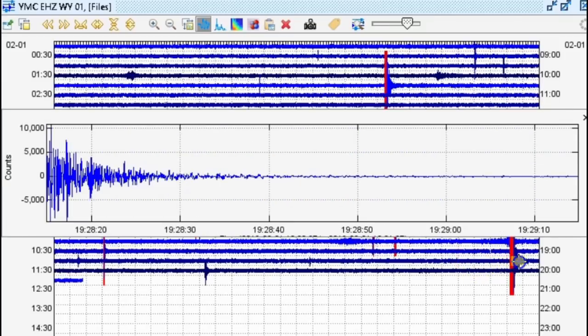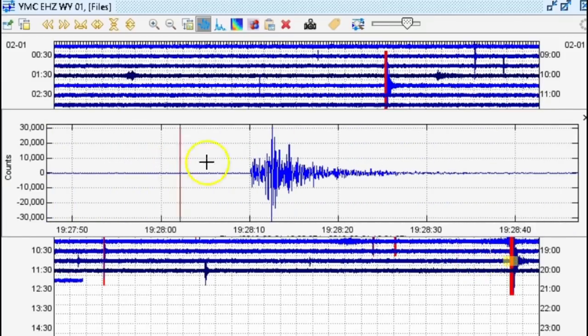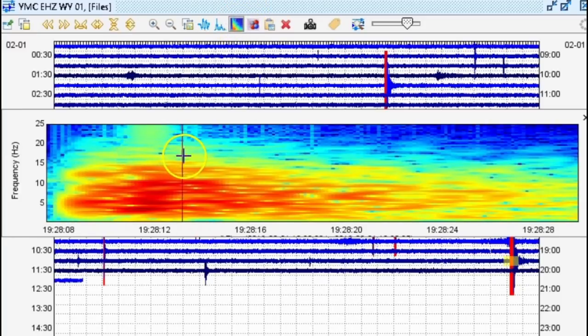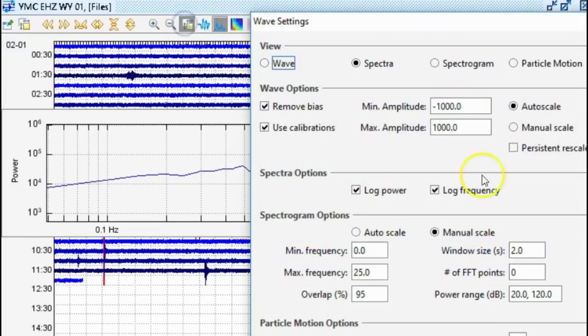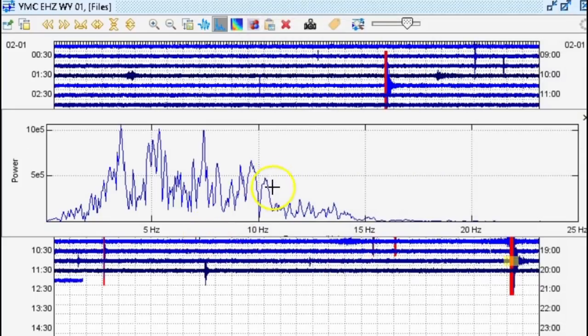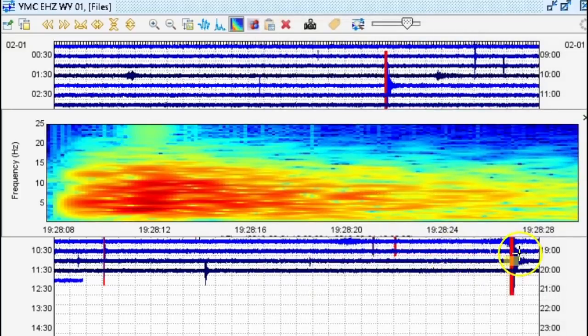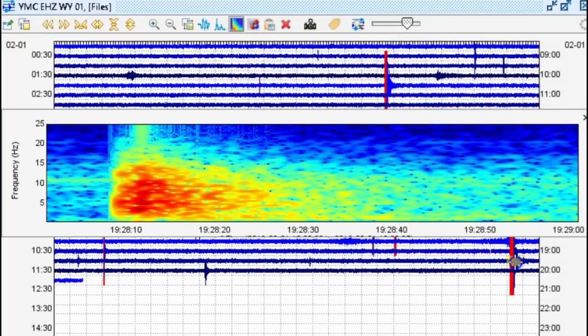And here's the magnitude 2.1 that just struck at, I believe they said, 7.3 kilometers in depth. Here's the spectrogram. Notice dominant frequencies seem to remain below 15 hertz, but I do not like to use the spectrogram only for dominant frequencies, so we have to check out the spectra. 15 hertz would be right here. Notice I said dominant frequencies remain below 15 hertz, but actually it's more like they remain below 10 hertz. Very interesting. Turn back on spectrogram, log power, log frequency. So we did just see a magnitude 2.1.